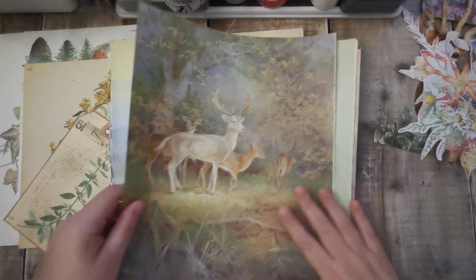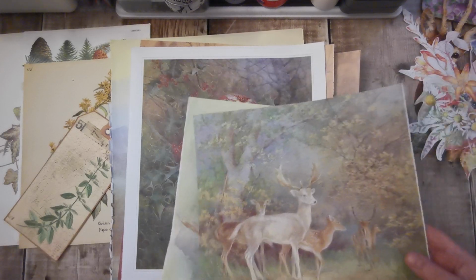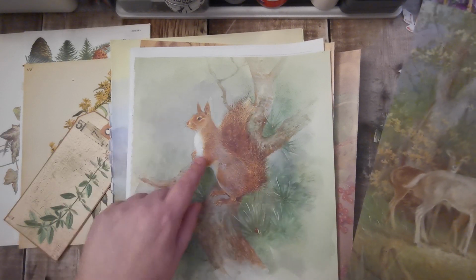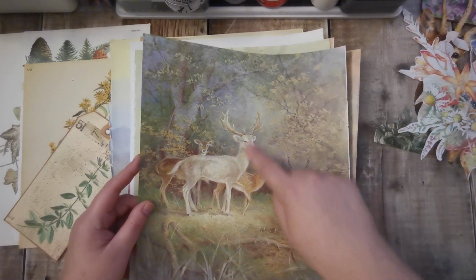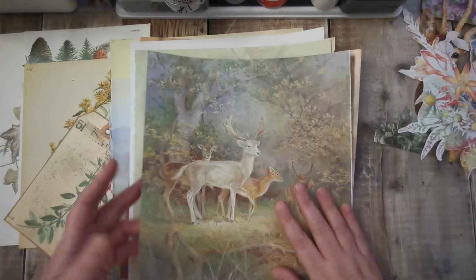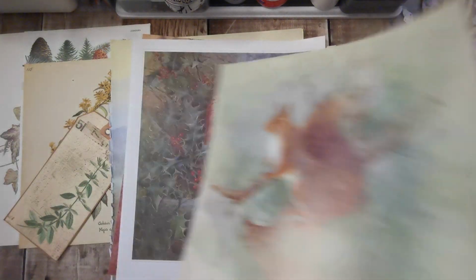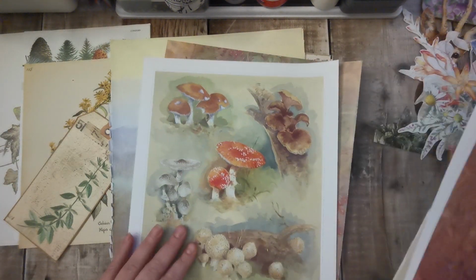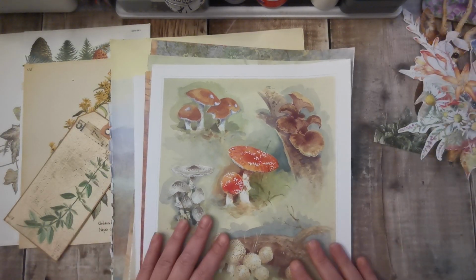So this is what I was left with, and these are those humongous pages, and these are absolutely beautiful images, which I don't want to fussy cut out. I could fussy cut that squirrel out, and I could use that. I could fussy cut those out and use that. I still might do that. I've not fully made my mind up. But at this point, these are images that I want to keep as they are, because they are absolutely stunning.